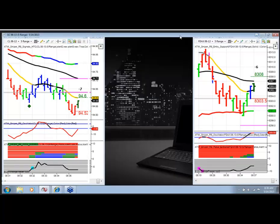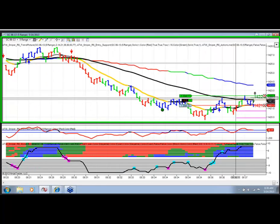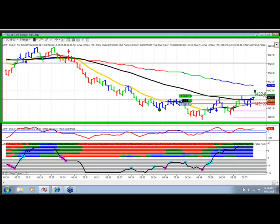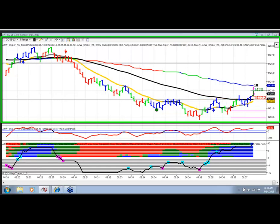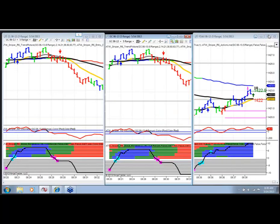Open this up real quick. So, I mean, really good bottoming formation. The question is, is it ready to go right now or not? So we're up 4 ticks. I locked up my stop. Winner. All right, guys. Nice little trade there.